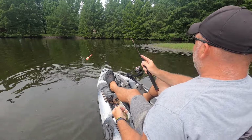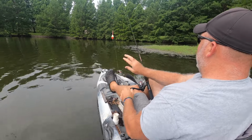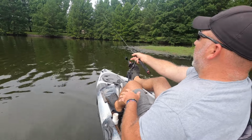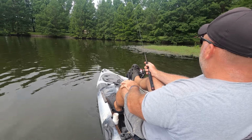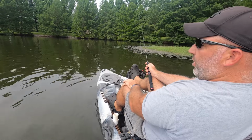Right. Yeah, we got a small school out here. That's a couple bites off this point. They're not particularly big, but on this light action, they're a lot of fun. But they're on the back side of this point, in between this point and this cove, it looks like. And you can see a lot of bugs out here swirling around. That's what these fish are coming up for. They're coming up for these bugs.